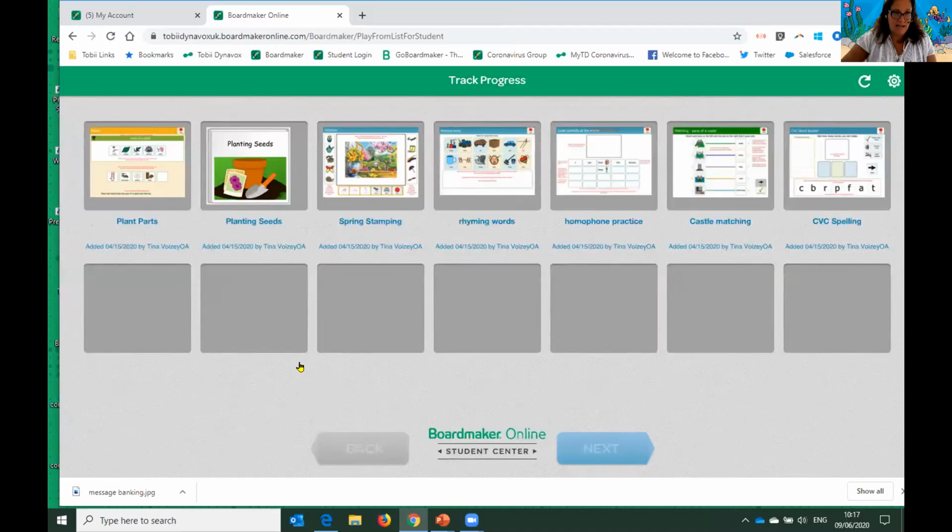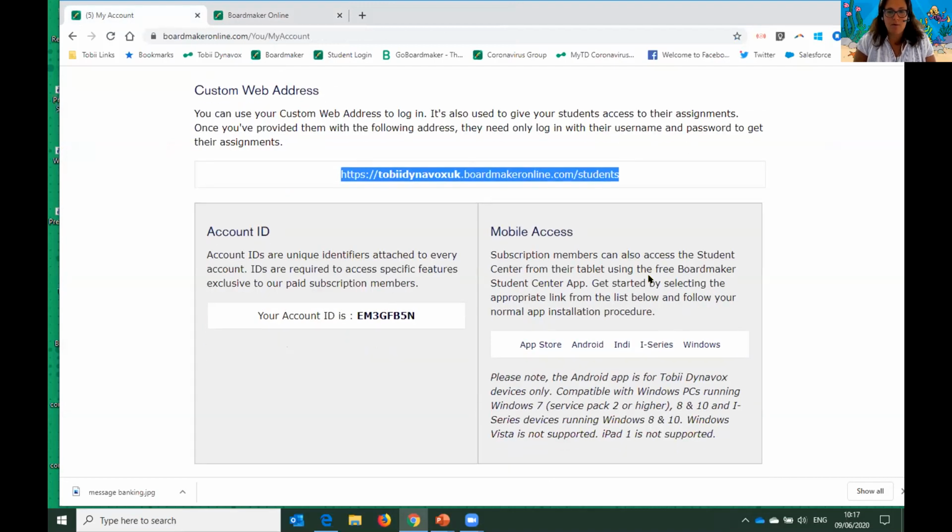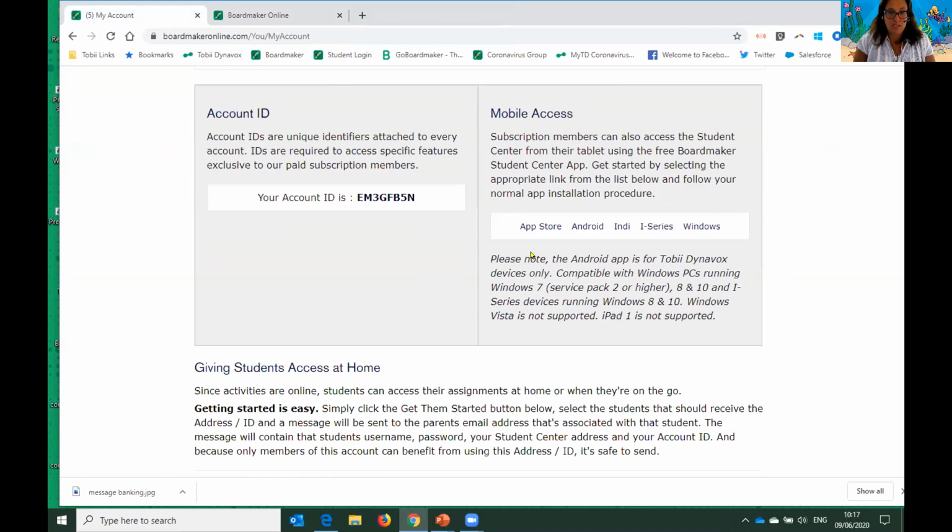Then there's the second option: the app. With the web browser, you have to have constant internet access. But with mobile access, which is the app, I can download it from the App Store for iPad. You can also instruct parents to just go to the Apple Store and search Boardmaker Student Center. Android, unfortunately, at this point is only for Tobii Dynavox devices. We have some legacy hardware called the T series that ran on Android, so that will only work on those devices.